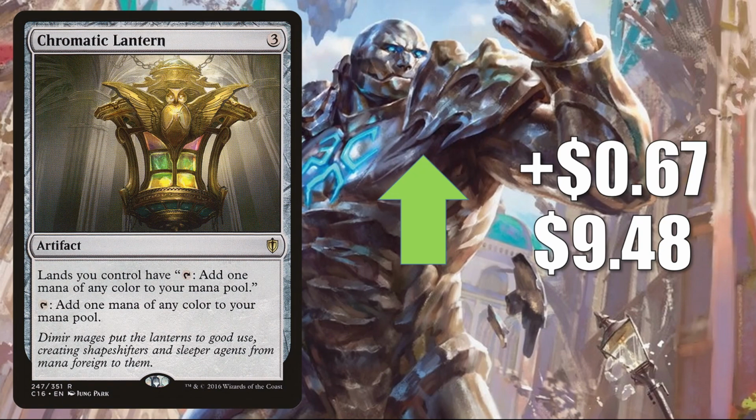Number 10, Chromatic Lantern from Commander 2016. It goes up 67 cents to $9.48. Now, this was reprinted not too long ago in Mystery Boosters. Of course, before that, it was Guilds of Ravnica. The older copies have been soft for a while now. However, you are starting to see them rebound a little bit. This is a highly played Commander card.